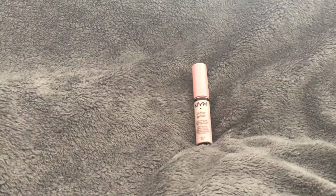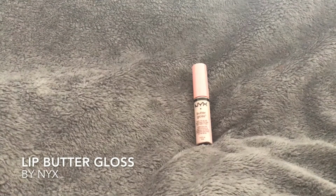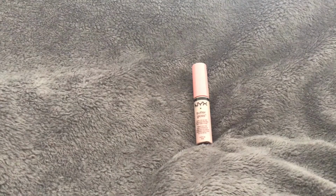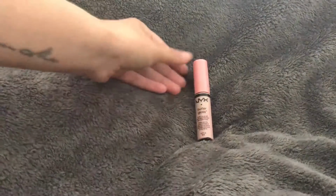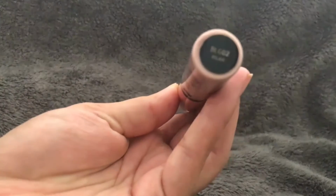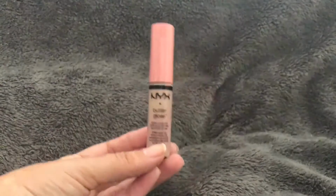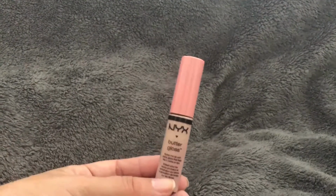Hey guys, so today I'm going to be talking about the NYX Butter Gloss. This is a lip gloss by NYX Cosmetics, which is a professional cosmetics brand, but it's a professional brand that you can get anywhere really. I have it in the color Eclair, which is BLGO2 is the number. It comes in a few different colors. I tried to get it in the most nude pinkish color possible.